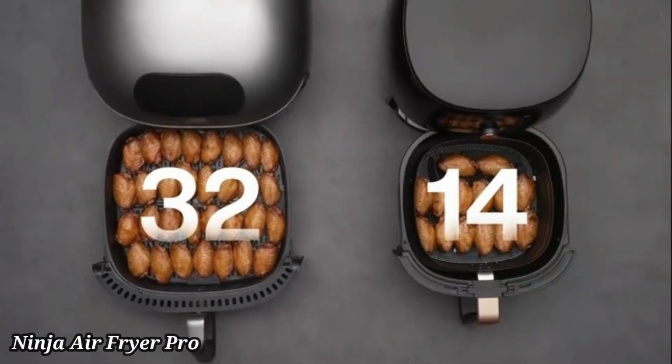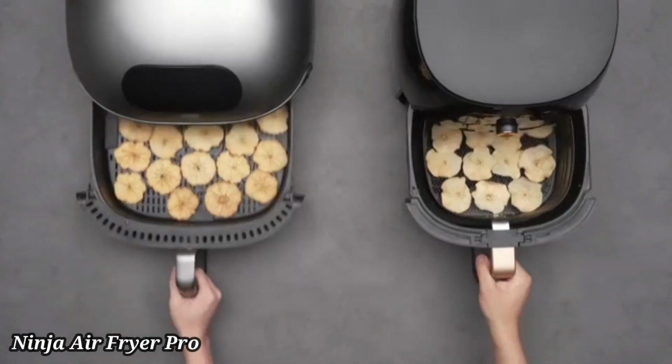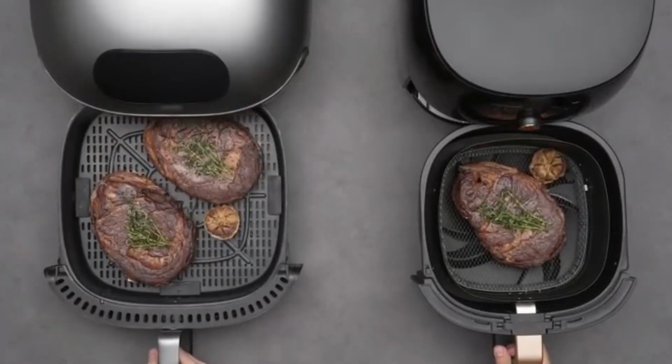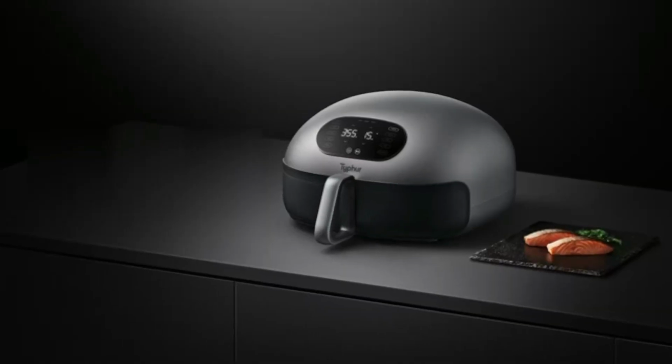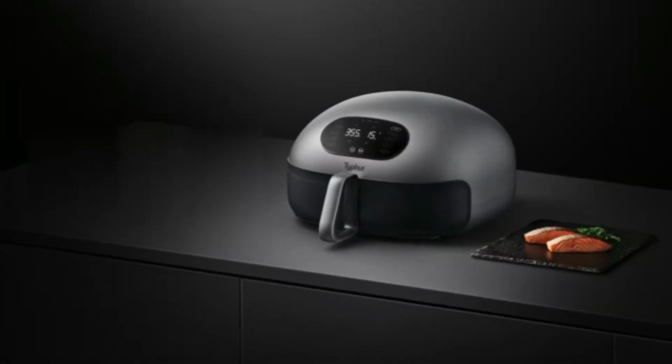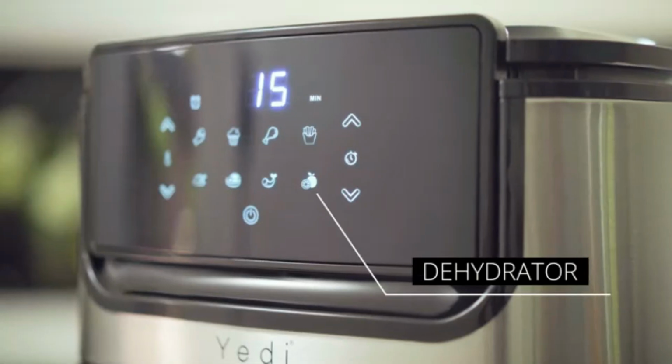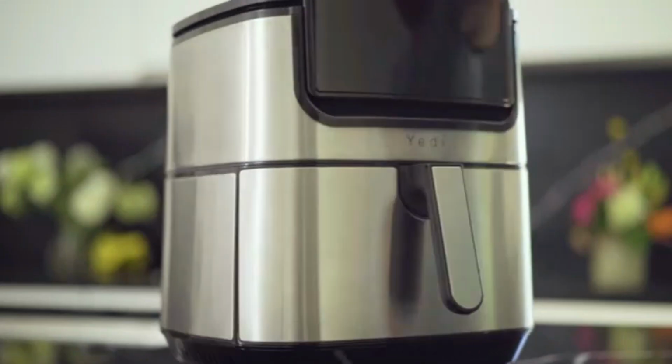Ninja Air Fryer Pro 4-in-1. The Ninja Air Fryer Pro 4-in-1 is a versatile kitchen appliance that allows you to air fry, roast, reheat, and dehydrate with ease. It features a powerful convection fan that circulates hot air around your food, delivering crispy golden results with up to 75% less fat than traditional frying methods.